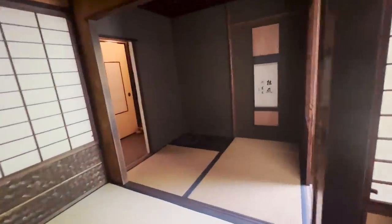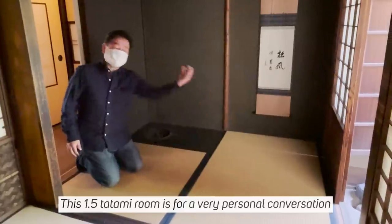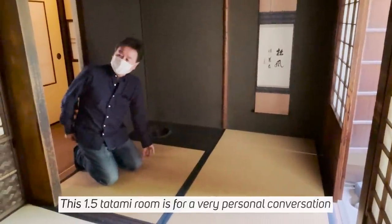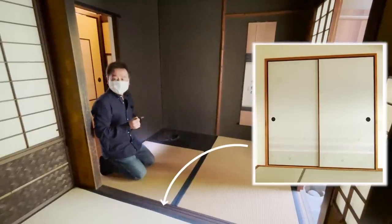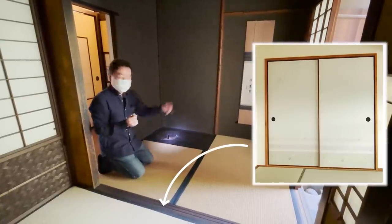Wow, this is a really small room. Fascinating. You would place fusuma doors for creating a private space for discussing matters related to money.